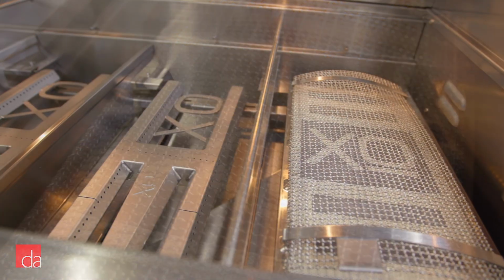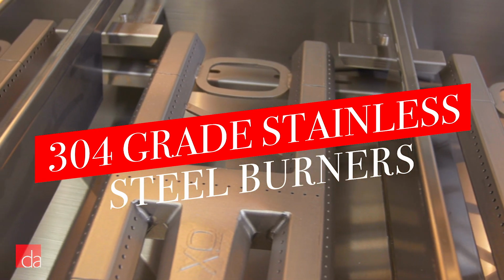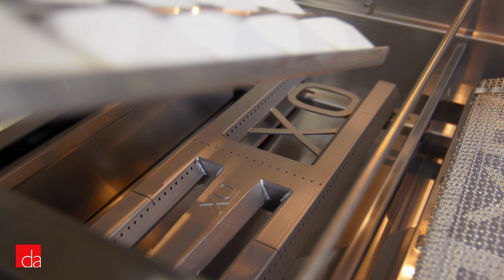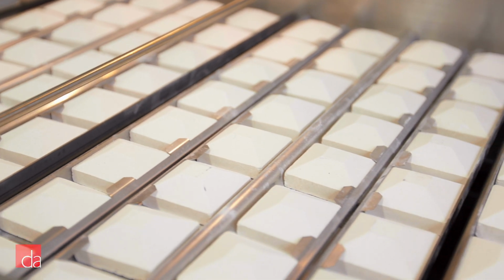This is where the cast stainless steel burners come into play. The cast burners are going to be your more general purpose burners. They're still extremely powerful at 22,000 BTUs per burner. To achieve a more even heat, they sit underneath the tray of ceramic briquettes. The briquettes serve a dual purpose. First, they help to evenly distribute heat, and second, they catch drippings from the food above.